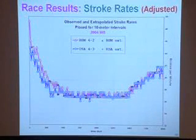And you can see from here the U.S. against Romania, U.S. won the silver medal, was actually understroking the Romanian crew over the first 500 meters. You can see the pattern of the racing start and how the crews gradually taper off over the first 500 meters.